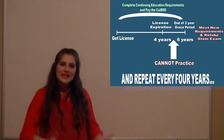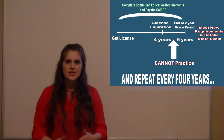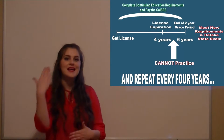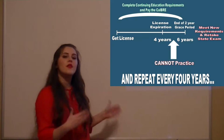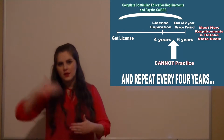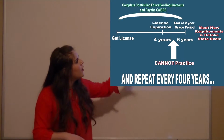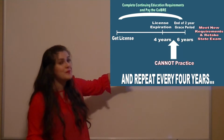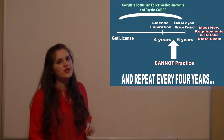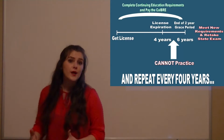But the Bureau is lenient in that they do give you a 2-year grace period from the expiration date to complete the continuing education, pay the fees to the Bureau to renew the license, as well as the late fees since you didn't do it within that 4-year time. You can then reinstate that license and keep practicing. So that's the cool thing they allow, that 2-year grace period. Just know you can't practice within that grace period because your license is expired. But you can complete the continuing education within that time frame, and once you've done it, you can submit it to the Bureau.